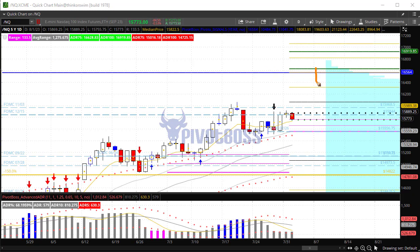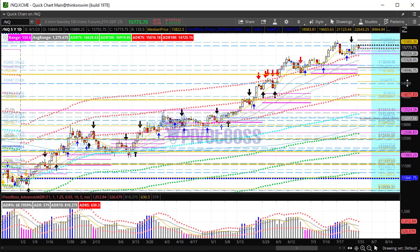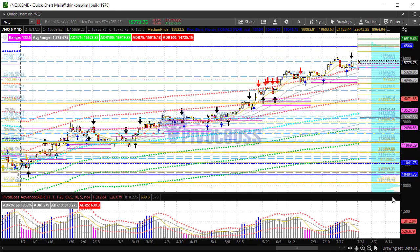So we're looking for price to stretch for 16,564 up ahead. That's the likely target. That's the previous year's high. The market has been working mostly all year to make it to that target. So we're looking for a completion of this move into that target at 16,564 ahead. The next pullback could get us there over the next month.